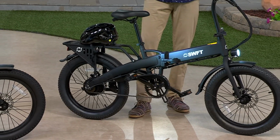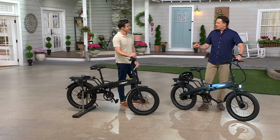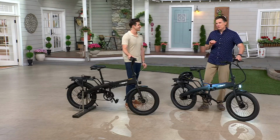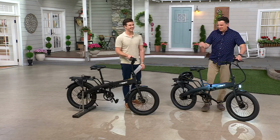And we're going to show you how to do that during the course of this presentation. This is a way to get outside and have fun. And all of us have that memory. I don't know how old you were, probably about 5, maybe 6. You got on the bike for the first time and it was like, freedom, this is awesome. Get that feeling back with this SWFT bike.